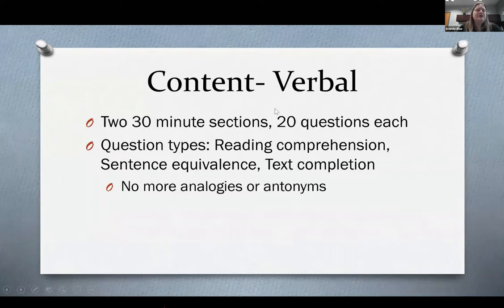Any other questions on the analytical writing section? Again, it's going to get the least amount of my attention because it's the score that is usually analyzed the least by grad programs. But if you have more questions about the analytical writing section, I'm happy to either answer them now, or if you want to email me about them, I can answer them via email for you.